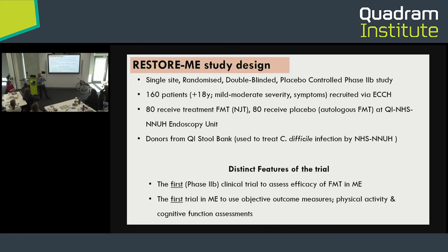The procedure will be carried out here downstairs in the endoscopy unit. And the donors will come from a stool bank we've already established here for the treatment of C. difficile patients in the hospital. And the next speaker, Ngozi, will talk a little bit more about that.